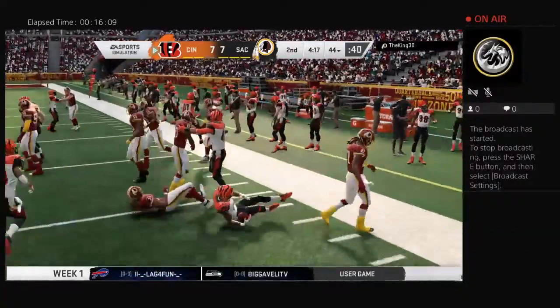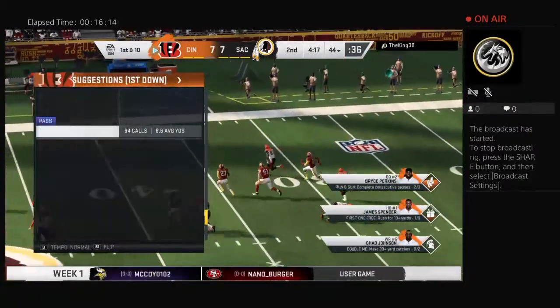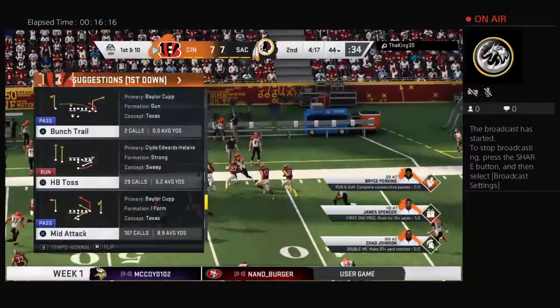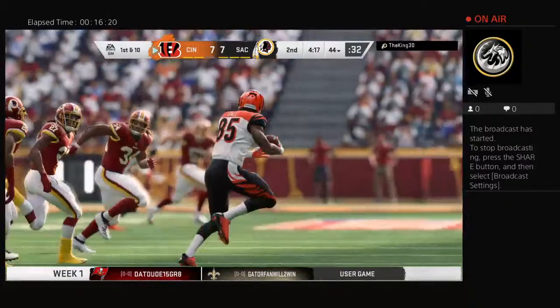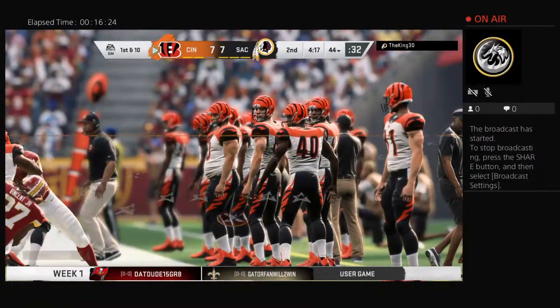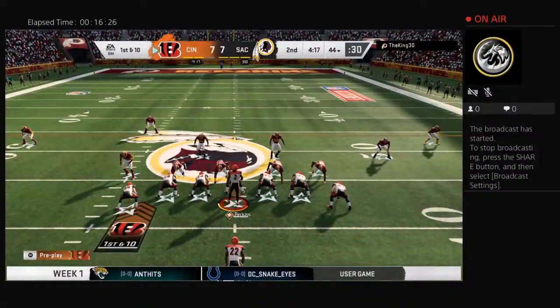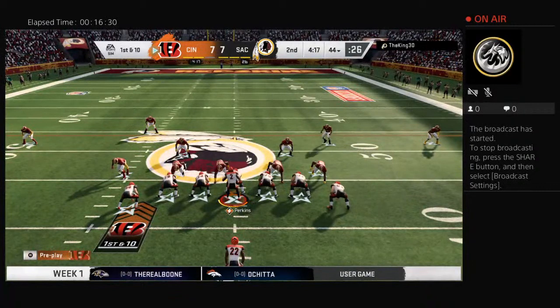A great return there of 22 yards. And the Bengals will take over here, 1st and 10. The Bengals drive about to get going. They had to go a long way on their last drive to score the touchdown. This time they get at least a little bit more of a cushion with field position.